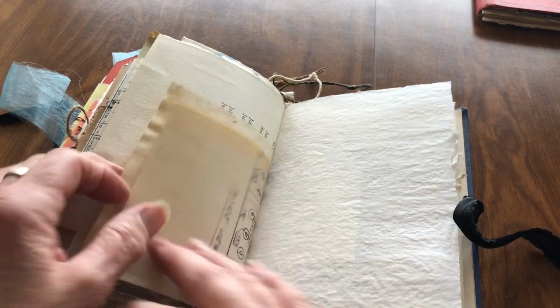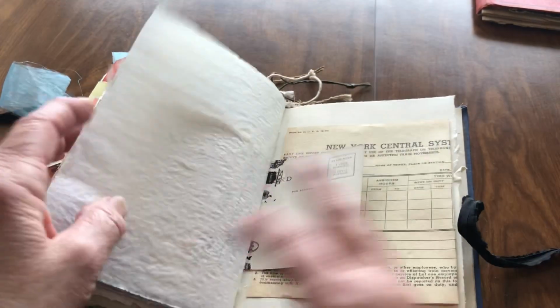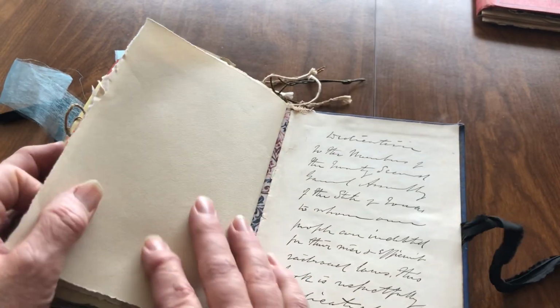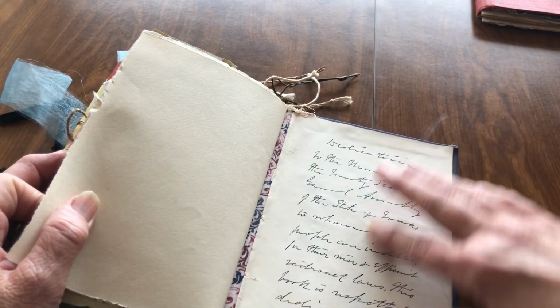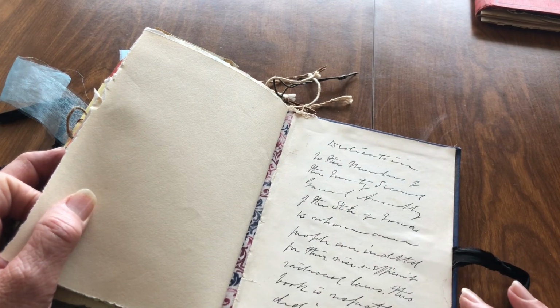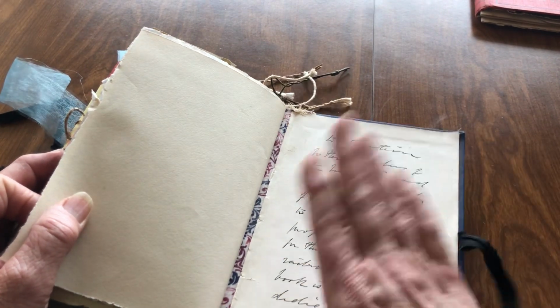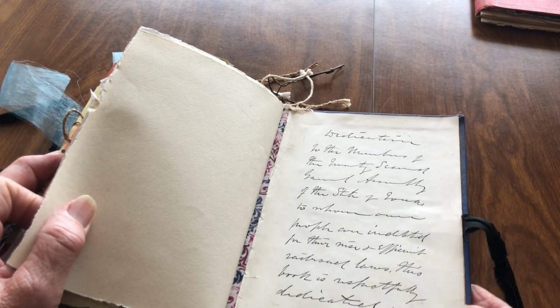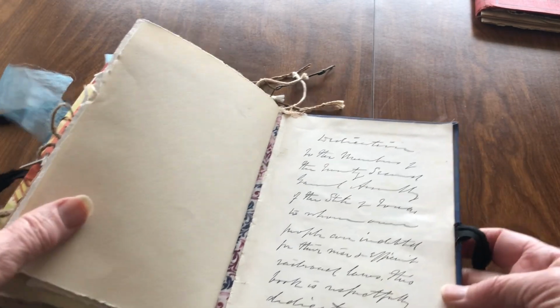So, again, this journal is not finished. There's plenty of room to continue to add to it. But, and this is the dedication from the original book on the inside. It's not handwritten. It is printed, but there you go.